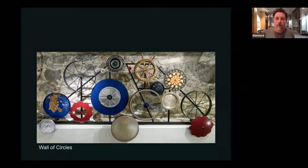And then there's a dartboard where you can play darts. It's kind of ridiculous, but I also love the juxtaposition of all these circles together, all these different circles. They're all circles, but they're highly different. And even their original function has been altered and changed into this kind of symphony of circles. Next slide.